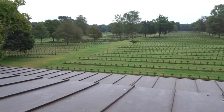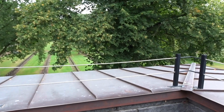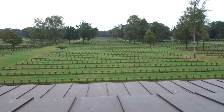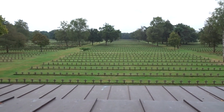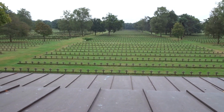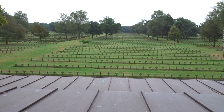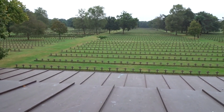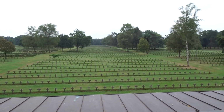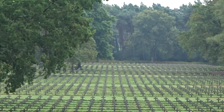But compared to some English cemeteries I've been to, this German cemetery is actually really well maintained. It's often on Belgian cemeteries, British cemeteries, the grass is growing wildly, and the graves are covered with green stuff from the trees, but this looks pretty well maintained. This is crazy to imagine that every stone is at least one person. It goes all the way to the back there.